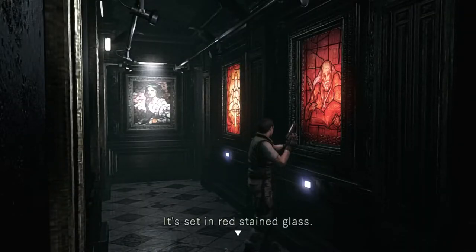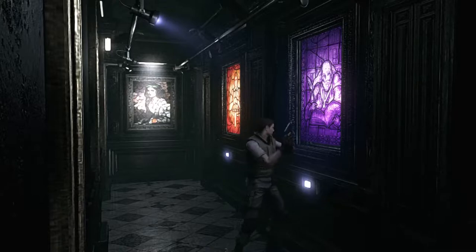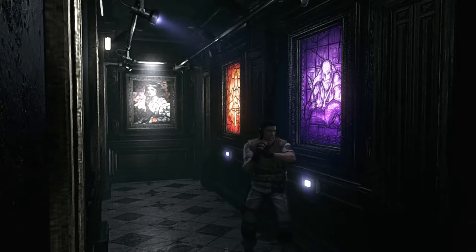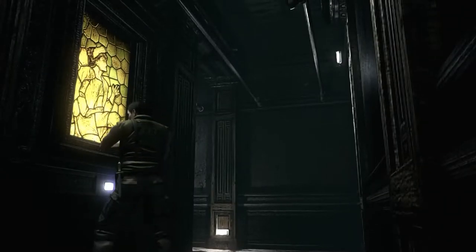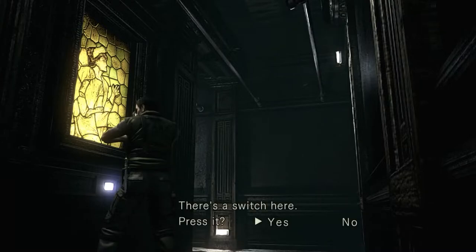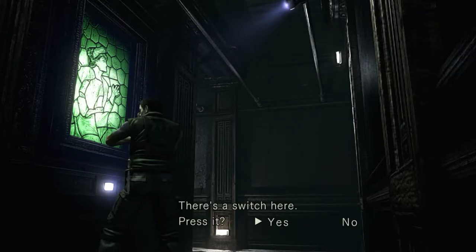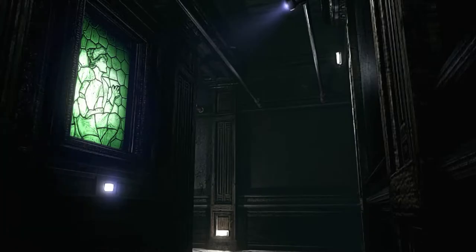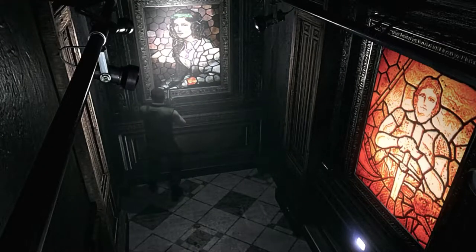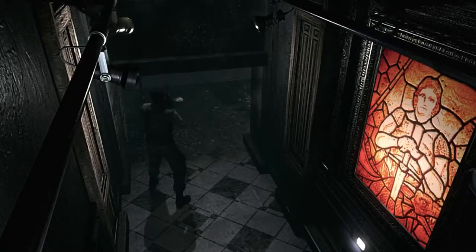Okay. So what do we have here? Picture of a sage wearing a necklace, set in red stained glass. There's a switch. Press it. Picture has turned purple. Okay, so we're okay with this one. Purple necklace. His and her necklaces match. And the crown was green, of a saint wearing a crown set in yellow stained glass. Press the switch. No, we don't want it green. Or do we? Yeah, we do want it green, right? She's wearing green. Okay. So orange bracer, purple necklace, green crown. Crown, not crayon. Alright, we should be okay. Press it. Okay.